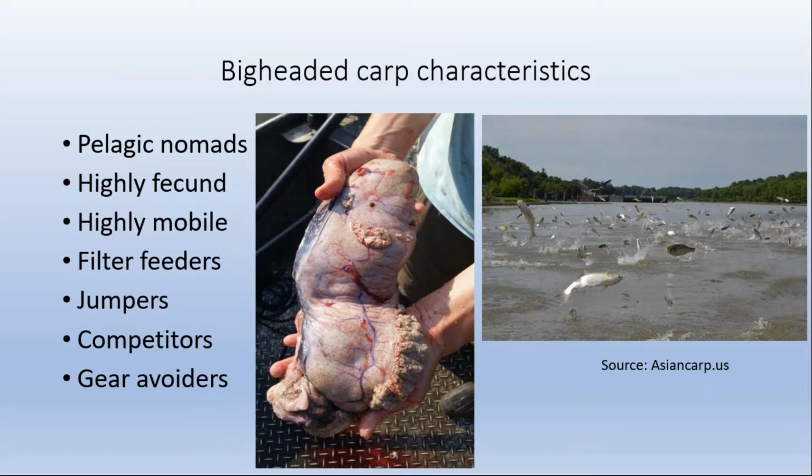They're jumpers, and that's part of the things that create human threats and tourist threats. They're competitors. We've seen in other places in the Midwest, or the lower Mississippi, where these things get highly established and they can compete with other filter feeders such as gizzard shad or larval fish or paddlefish, and they're gear avoiders. So imagine being on the right and you're in an electrofishing boat. How are you going to net those? How are you going to get a reliable catch per unit effort and monitor abundance?